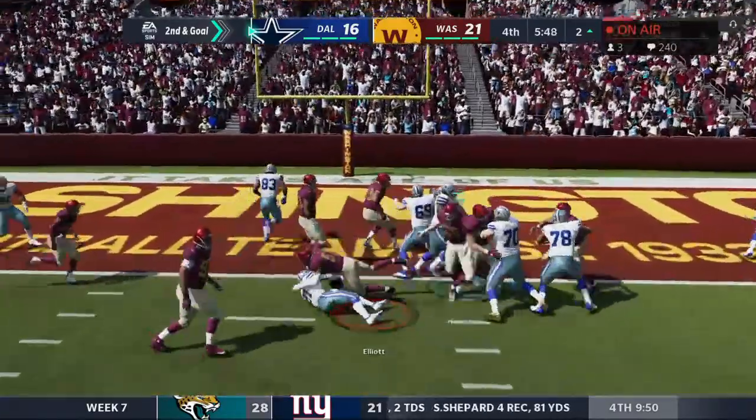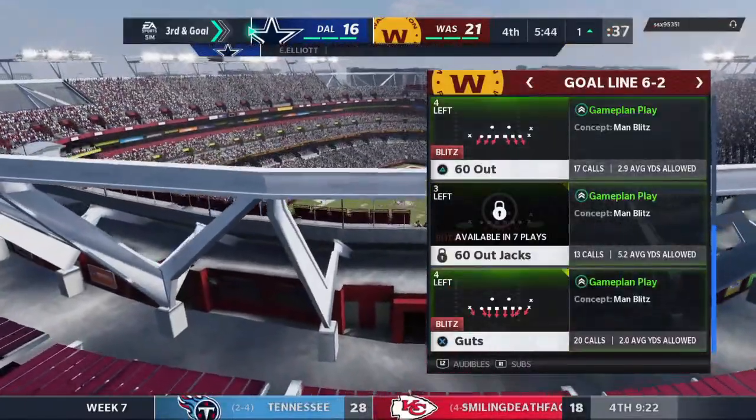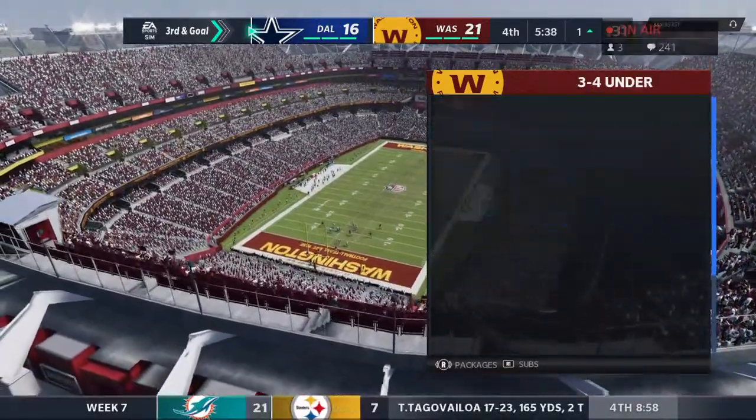He'll get it up the middle, and that play's not going to get him in as he's stopped right at about the line of scrimmage. They're held again, and do we have a goal line stand brewing? It's 3rd and goal.